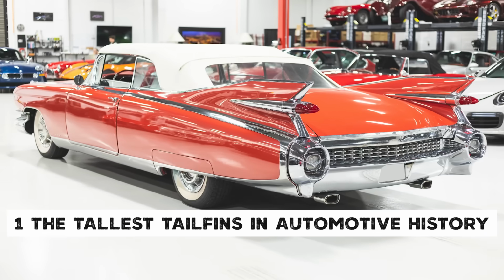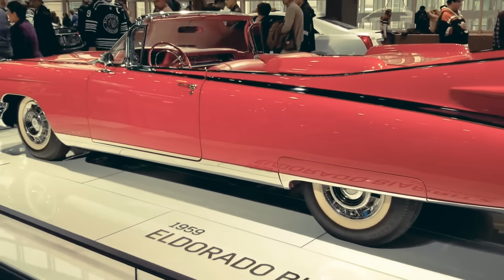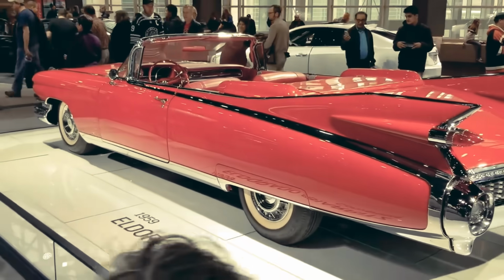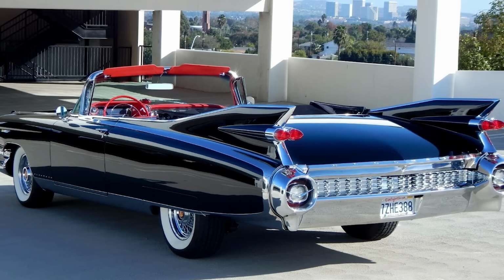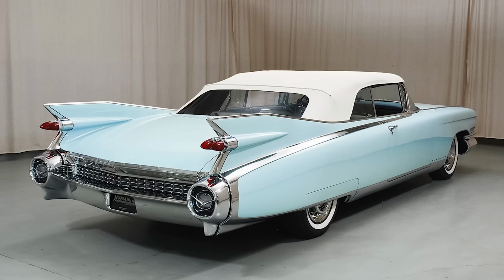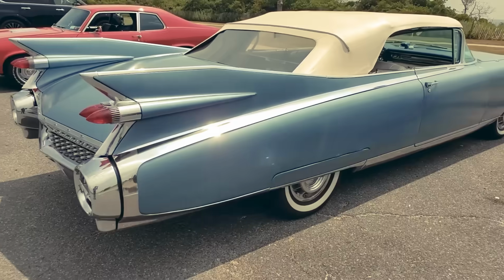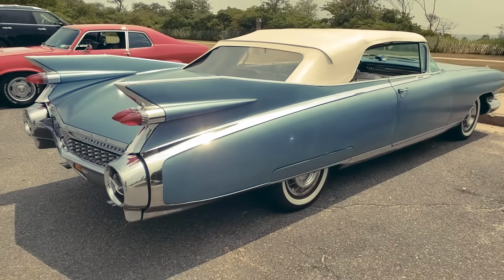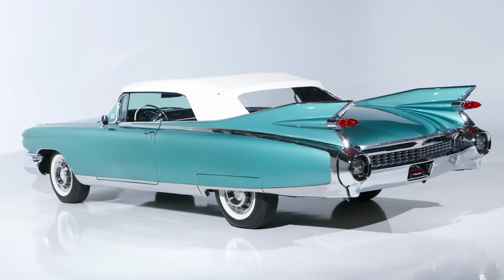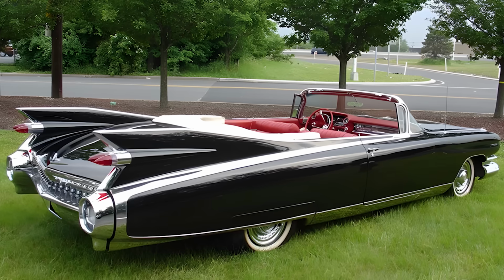Number 1. The tallest tailfins in automotive history. If there's one feature that instantly identifies the Cadillac Eldorado Biarritz, it's those towering tailfins, rising like rocket wings from the rear deck. Measuring a dramatic 42 inches tall, over a meter, these are the tallest tail fins ever fitted to a production car. They were the ultimate expression of the jet-age design craze that defined American cars in the 1950s.